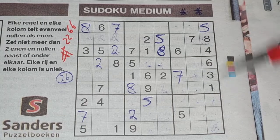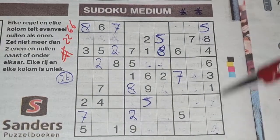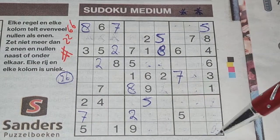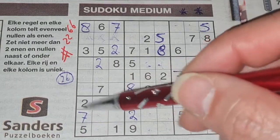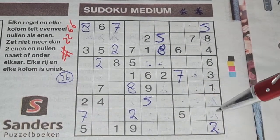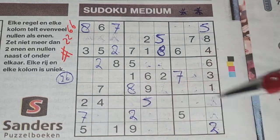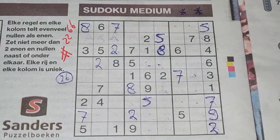Well, I need a 2 in the last column. Look, 3 missing numbers. 2 is missing, the 7 and the 9. We have a 2 here, no 2 there. Here 2, no 2 there. The only place for the 2 should be there. So the 7 and the 9 are left in the last column. We see here 7, no 7 there. 7 should be here, and the 9 goes there.